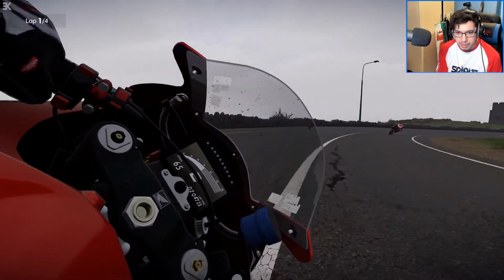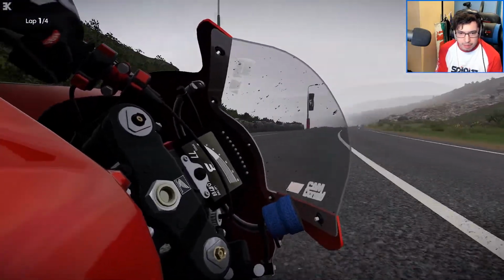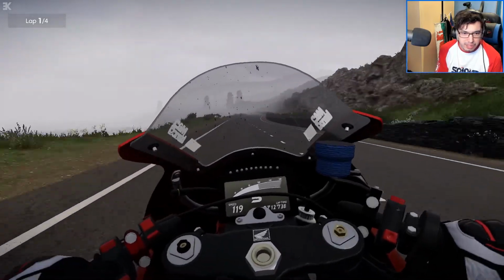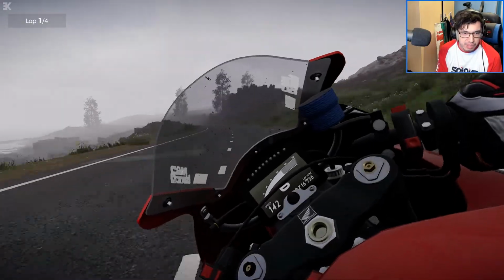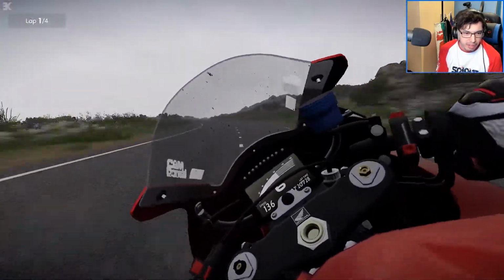Like the top 3. Yeah, you can just about see 3rd in the distance, and then the 2 in front. So I actually haven't lost too much out. I expected to be further back after that early crash.